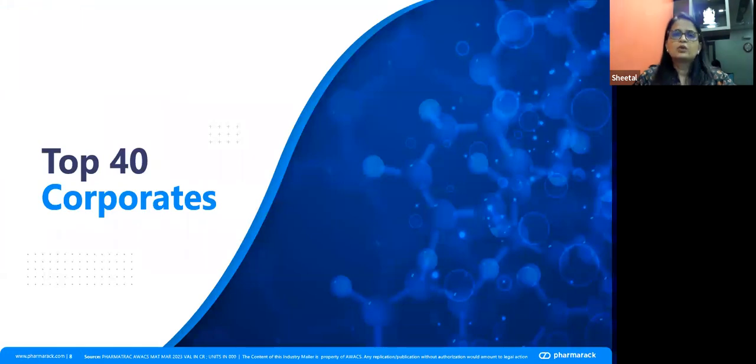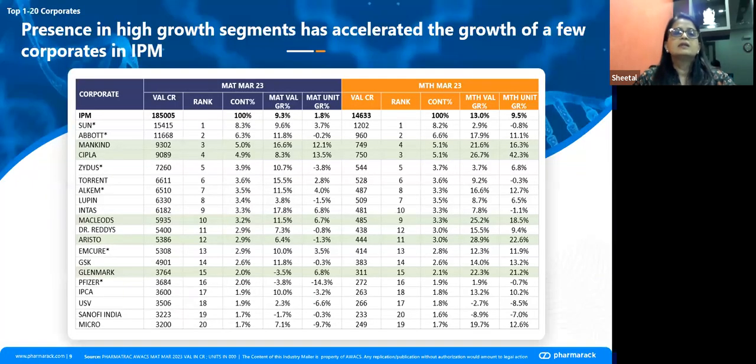Then if I were to look at the top corporates, top 40 corporates, the anti-infectives, respiratory and pain segment were the ones which have grown relatively faster. And if I were to look at the growth of the top 20 corporates, a good number of companies which exist in these therapies like Mankind, Cipla, Macleods, Aristo, Glenmark, they are the ones who have managed to leverage the market opportunity well, and they are the ones who have shown a very good double-digit growth in terms of value as well as units for the month.